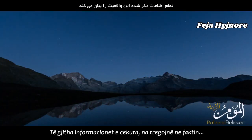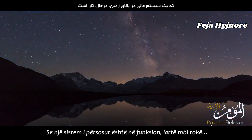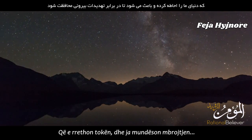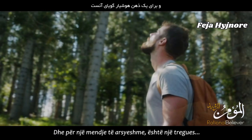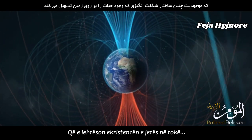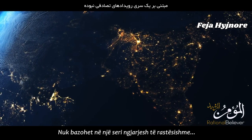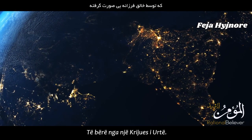All of the mentioned information tells us that a perfect system is at work high above the Earth, which surrounds our world and causes it to be protected against external threats. And for a rational mind, it is an indication that such an amazing structure that facilitates the existence of life on Earth is not based on a series of random events. Rather, it shows a deliberate design being done by a wise creator.